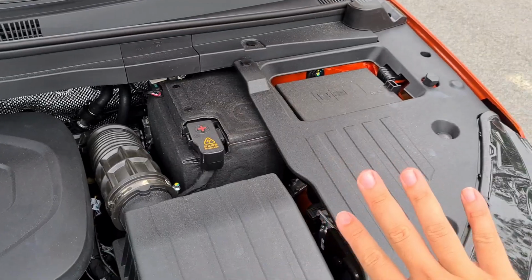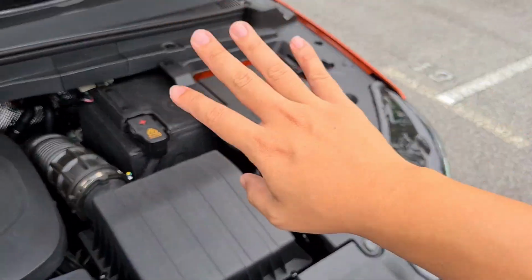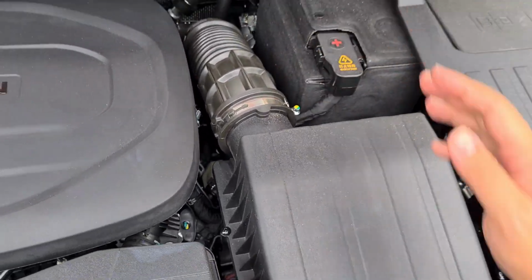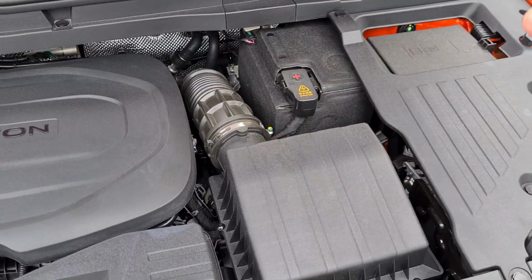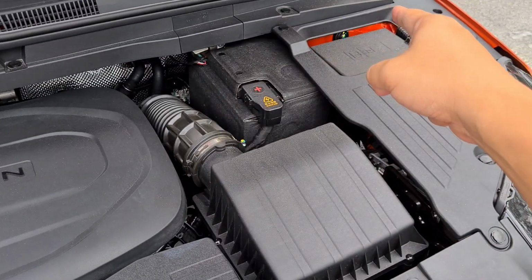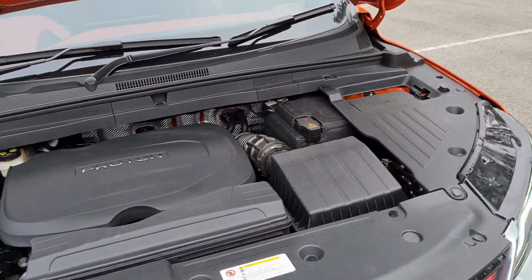So it's good, the sensitive electronic components are placed further away from the engine. That reduces their exposure to heat. The battery placed here is heat shielded, but still, of all the things here, it's the closest to the engine. But then again, between your ABS module, your fuse box, your ECU, the battery is the cheapest to replace, so you will have to take the heat.